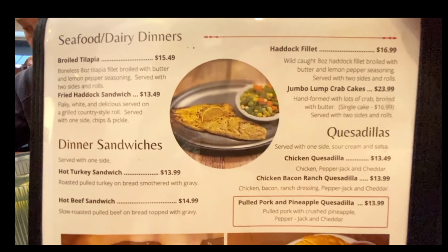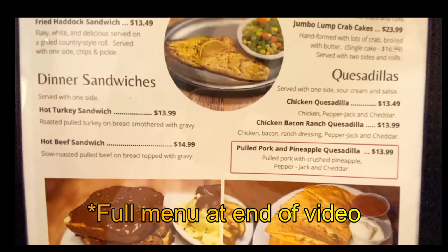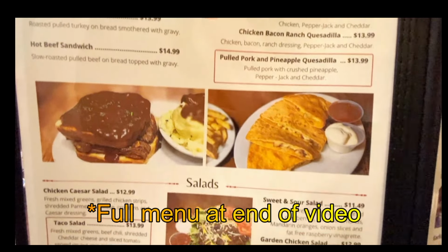Enjoy this look at the menu, and of course you can stop or skip or fast forward however you want to look at it, and then we'll get back to more of the review.